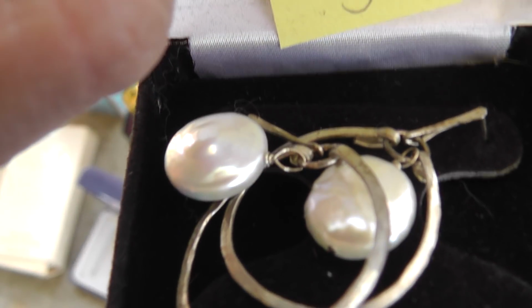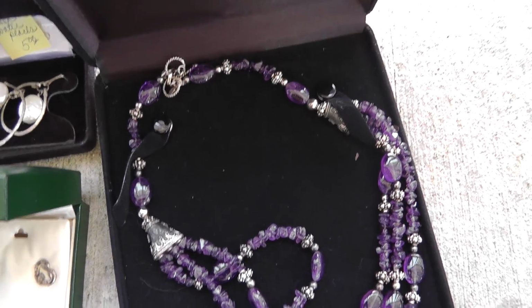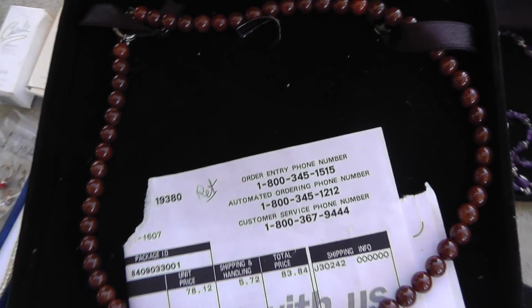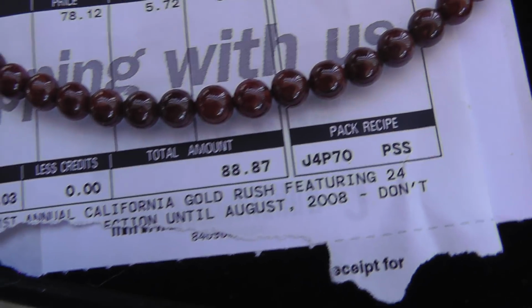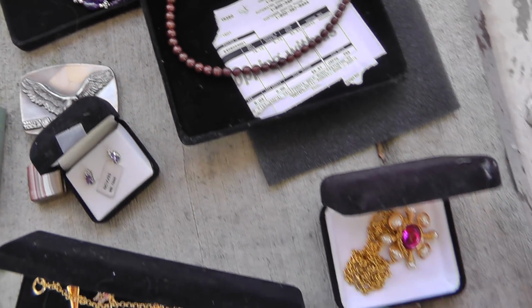So freshwater pearls earrings, $5. Really nice looking amethyst necklace. That was 20. They call this chocolate jade. The original price from QVC was $88.87. Got that for 20.